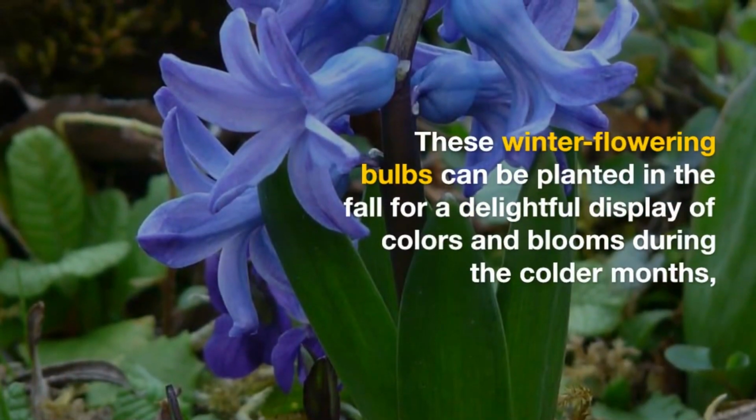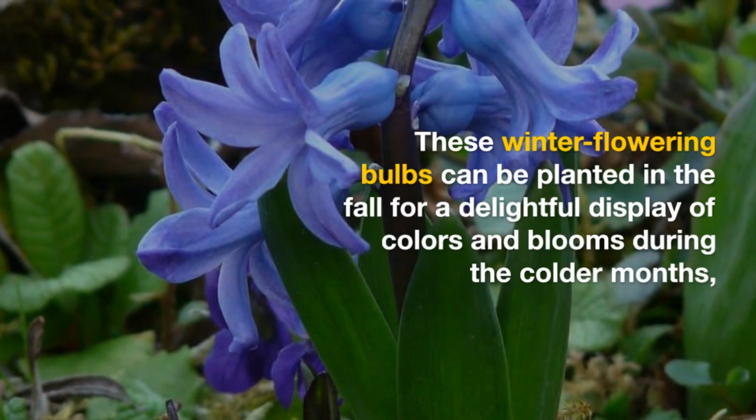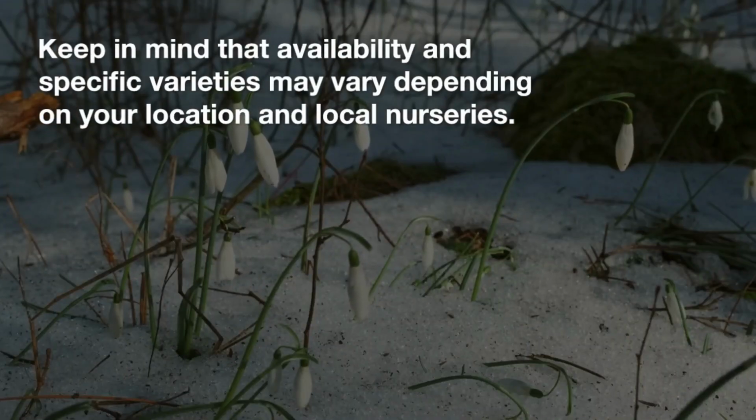These winter flowering bulbs can be planted in the fall for a delightful display of colors and blooms during the colder months, bringing life and vibrancy to your garden during the winter season. Keep in mind that availability and specific varieties may vary depending on your location and local nurseries.